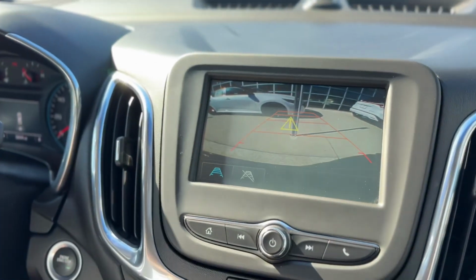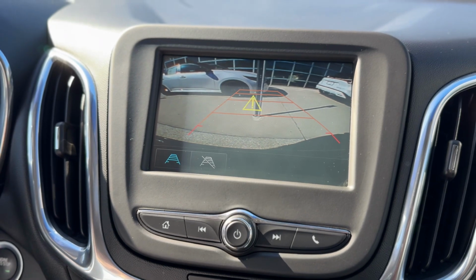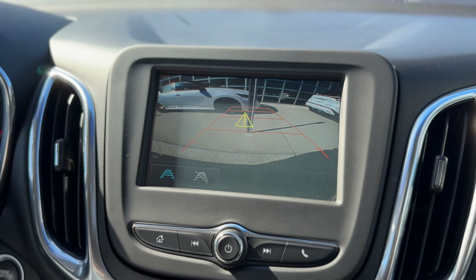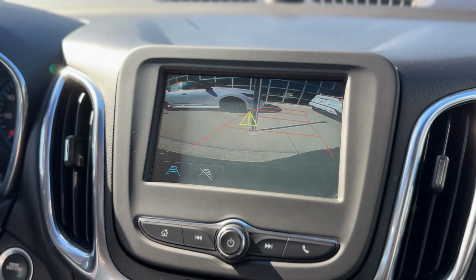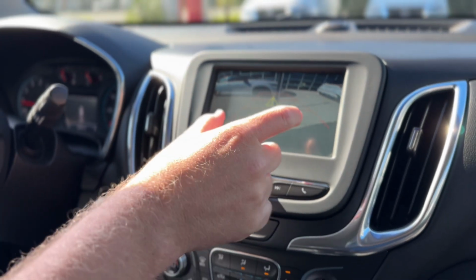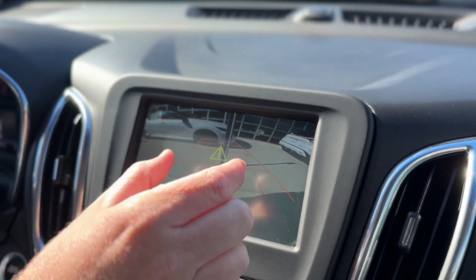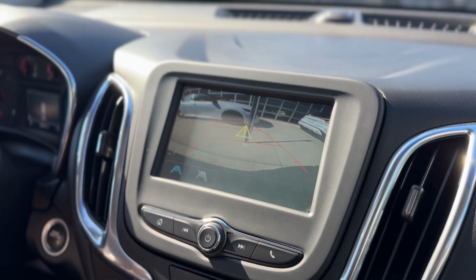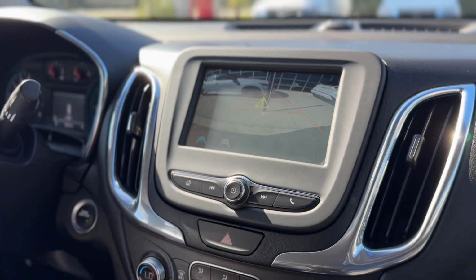Really great clear backup camera as well. As you can see, the pole there is alerting me to it with that extra symbol. But as you turn your steering wheel, it gives you a predicted course line. A lot of people don't realize this, but this line represents the width of your vehicle and allows you to just make more precise decisions with backing up.